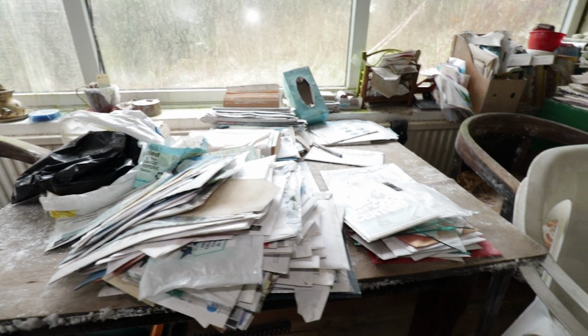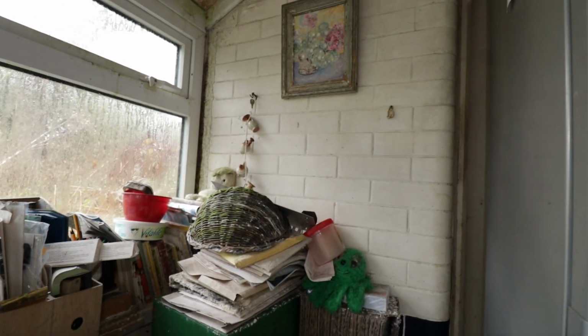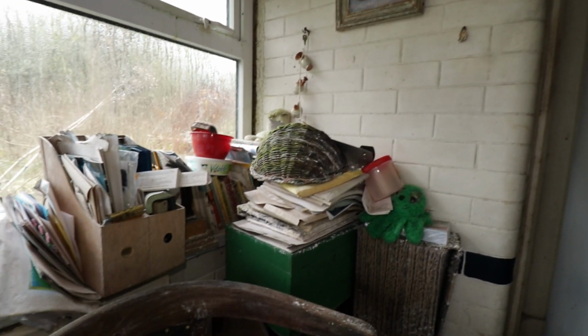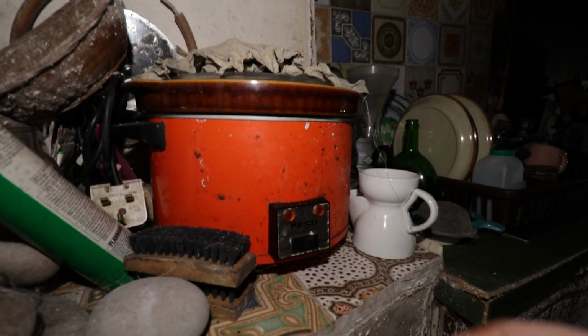Not going to delve too deep into the paperwork. Don't want addresses popping up. But we've got more books and pieces on the windowsill. I think we'll come back in. Come to this. Look at that slow cooker.